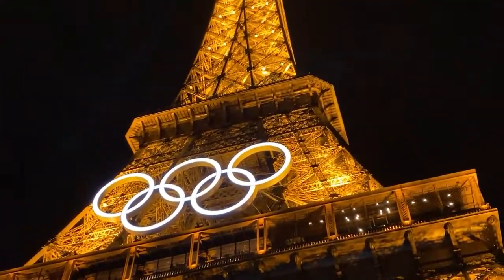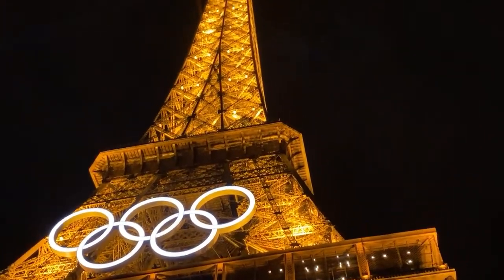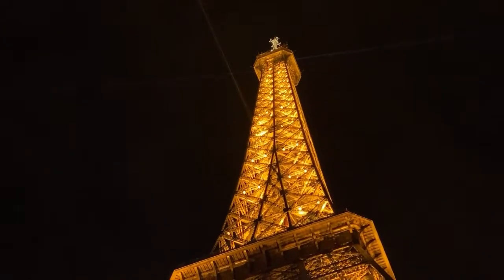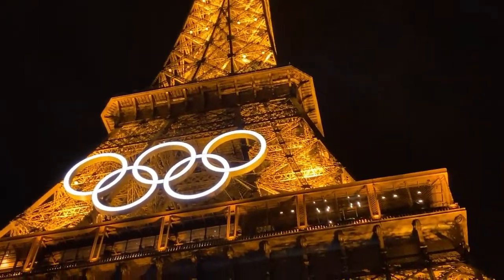So this is the image we get from the Eiffel Tower, from the top to the bottom.